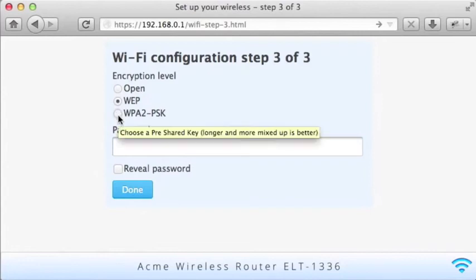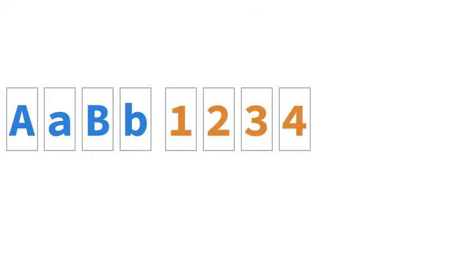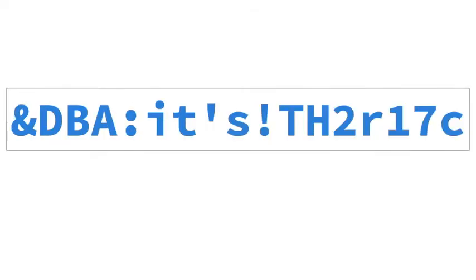And they come with a thing called a PSK, that's a pre-shared key, and that's the password you want to pick. Make it a good one, mix up some letters, digits and some wacky characters, make it long and tough to guess. And don't be afraid. It's not that hard to remember 17 characters.